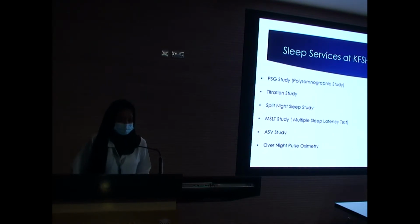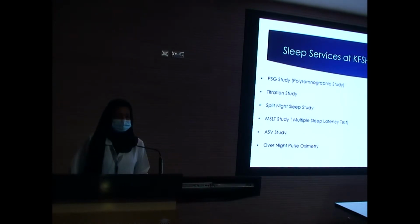What we are doing in sleep lab, what kind of test or study we are available in sleep services? We have the polysomnography study. We have the full titration study, split night study, MSLT, and adaptive ASV, which is the adaptive servo-ventilation study, and overnight pulse oximetry.